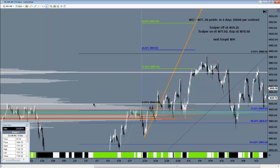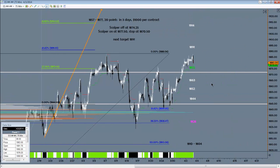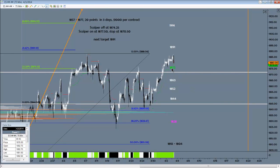So it's very attractive to be long north of the ceiling of one of these areas, moving into an air pocket and looking up to the next key zone. 1872 is the main target to look for. So longs from the 57s, 72s is the prime zone, and we've got plenty of overshoot there.